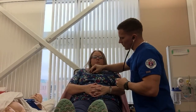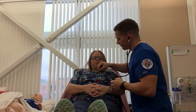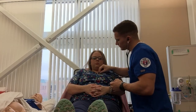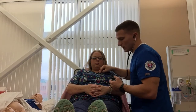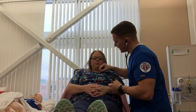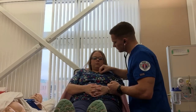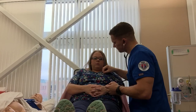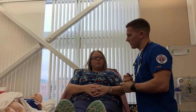Okay, I am going to start with the right second intercostal space, or your aortic. I'm going to move to your left second intercostal space, which is your pulmonic, and then your left third intercostal space, which is your Erb's point. Then your fourth intercostal space, which is going to be your tricuspid area. And then I'm going to move to the fifth intercostal space, which would be your apex. Okay, good. Within normal limits, the heart sounds pretty good.